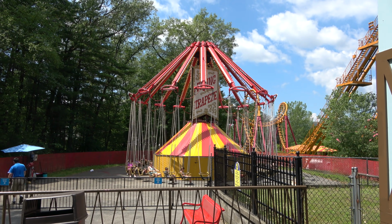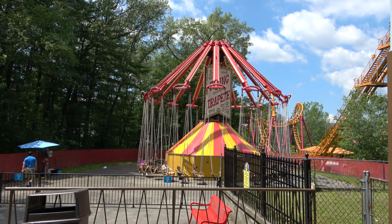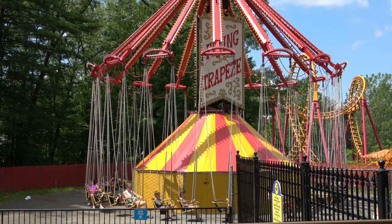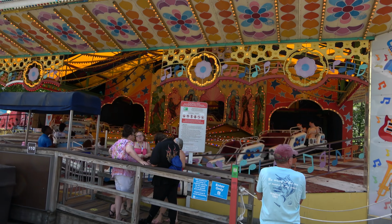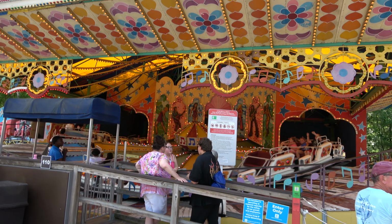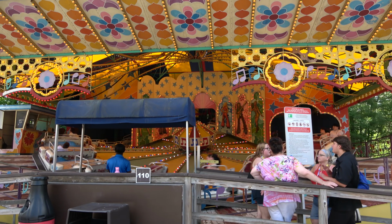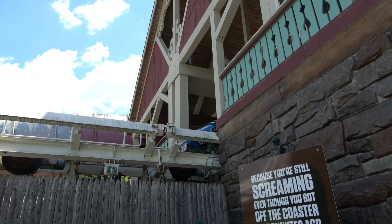Here you can see the flying trapeze, definitely an older looking yo-yo style swing ride, but those were a good time. The park's got a classic Himalaya with the classic ride-up, raising the ruckus. This one hurts, Molly. Yeah.